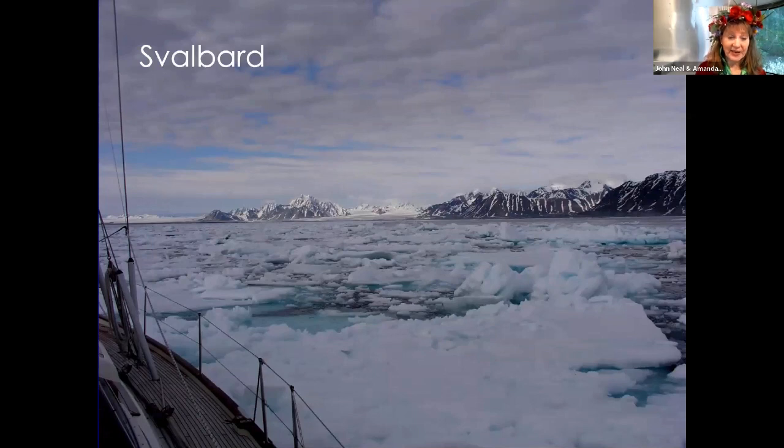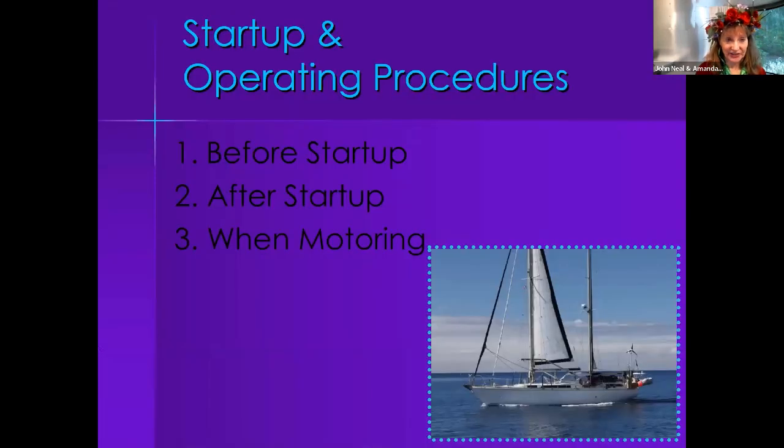Well, in Svalbard, we thought our prop had fallen off. Yes, it wasn't a good thing. We're just stuck in ice, so you can't motor through brash ice. But if you do put your boat in reverse and the prop falls off, that's because it's broken the pin. Not a good thing to happen.